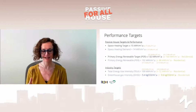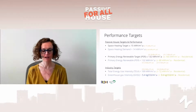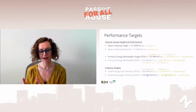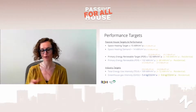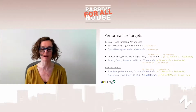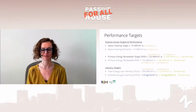And translating this into the greenhouse gas intensity figures, we have a total of 5.4 kilograms of CO2 per square meter per year for the combined building, going down to 3.6 kilograms of CO2 per square meter per year for the residential tower alone. So you can see that the figures on the screen are definitely figures of high performance buildings that are future-proof to meet upcoming legislation.